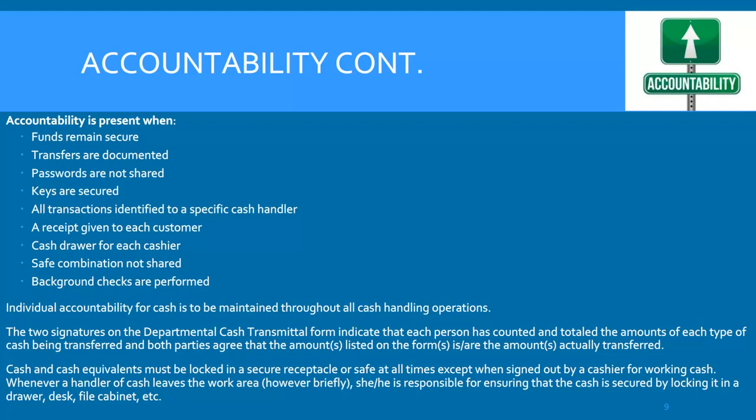Whenever a handler of cash leaves the work area, however briefly, he or she is responsible for ensuring that the cash is secured by locking it in a drawer, a desk, a file cabinet, etc.